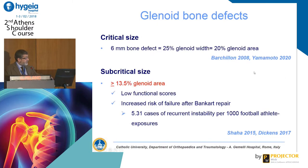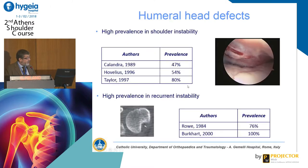The critical size has been assessed according to different clinical and biomechanical studies, and 6 millimeters, which corresponds to 25% of the glenoid width, or 20% of the inferior part of the glenoid, is considered a critical size because it increases the instability dramatically and implies a higher risk of recurrence after surgical repair. But recent studies show that there is a subcritical size, almost 35% of the inferior glenoid. This is because clinical reports show lower functional scores in patients with a glenoid defect exceeding this size, and an increased risk of failure after Bankart repair when the glenoid defect is more than 30%.